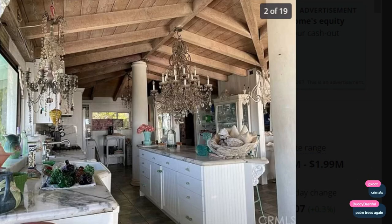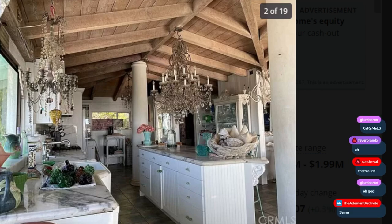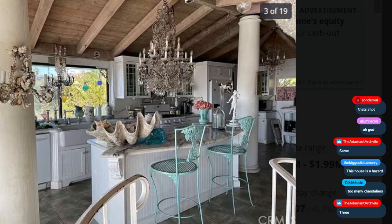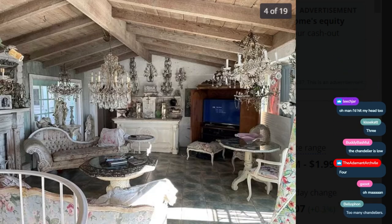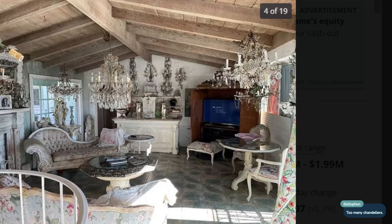This house, I could not live in this house. I would hit my head so many times. As you can see, there are two chandeliers. There are a lot more. There are so many chandeliers in this house. Moving forward, a slight pivot. More chandeliers. Well, how about the chandelier room? Me walking around like a damn hunchback the whole time.